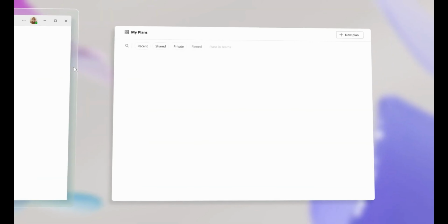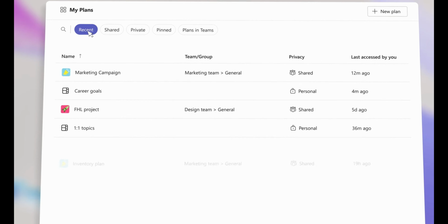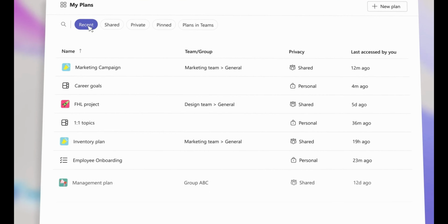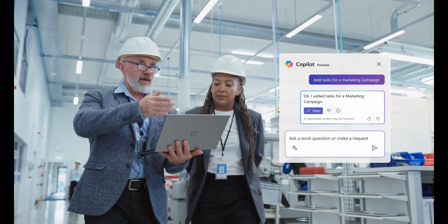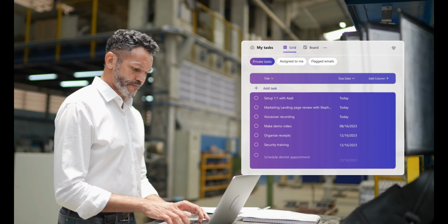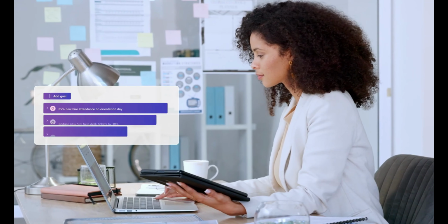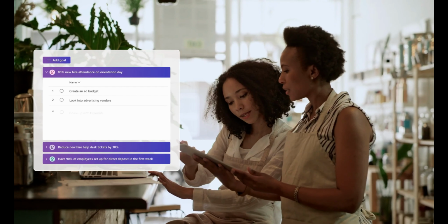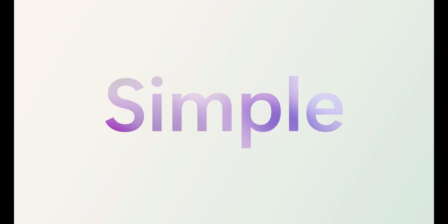It brings all your tasks, plans, and projects across Microsoft 365 in one familiar place, assisted by next-generation AI. Planner jumpstarts your plans and takes the work out of organizing so you can drive toward results faster. Share and assign tasks, even align them to goals, manage resources and deliverables, and report on results. Planner is simple. It helps you stay organized.